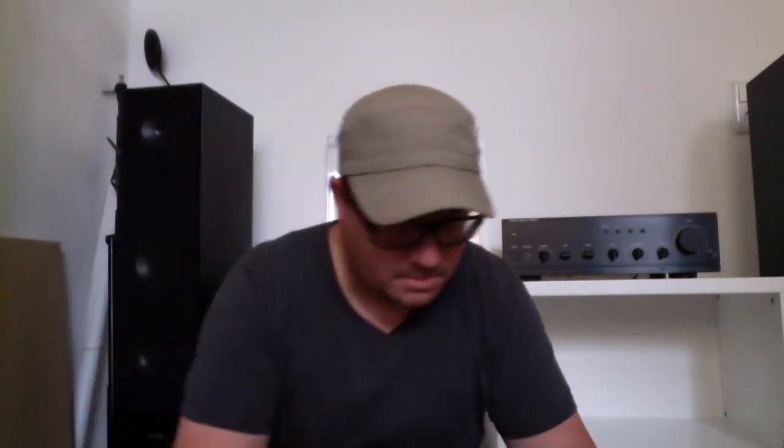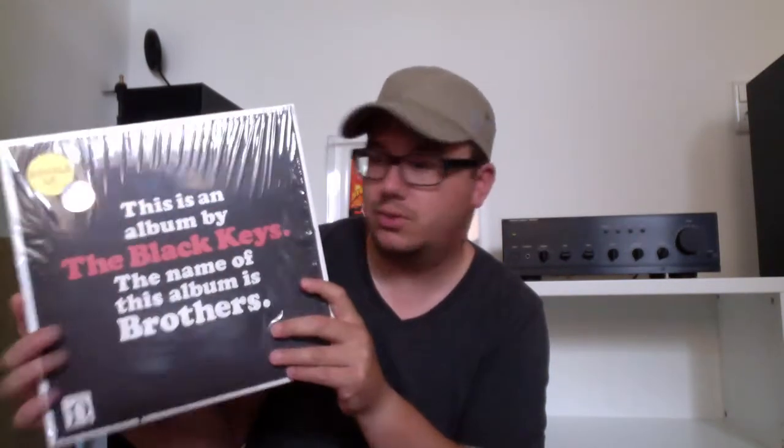It's Shigeto, however, from Detroit. And this is a new album on Ghostly International, one of my favorite electronic record labels from Ann Arbor, Michigan. No better time than now. It's so super hard to get this record in. I don't get it out, but it's marbled and it's beautiful. Oh, here it is. This is an album by Black Keys, and the album is called Brothers.